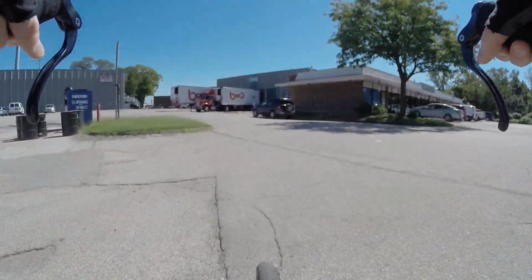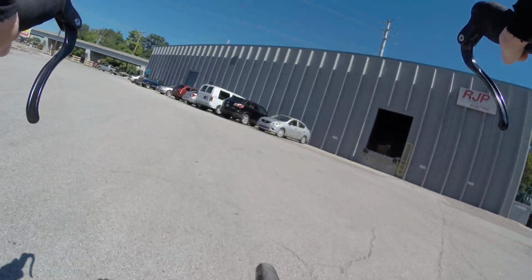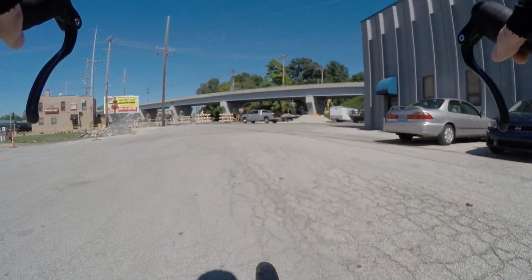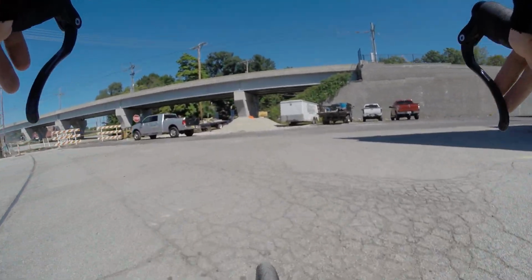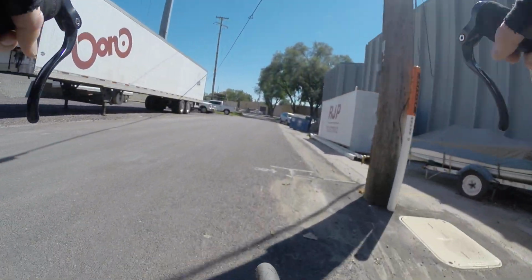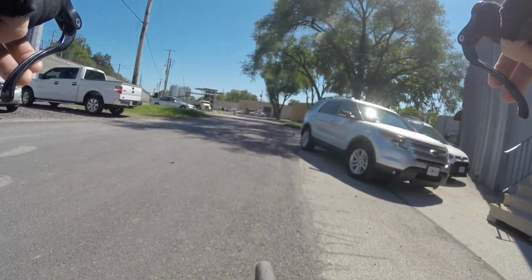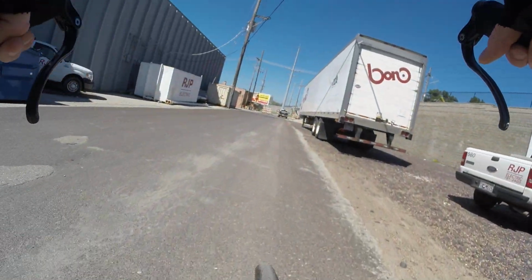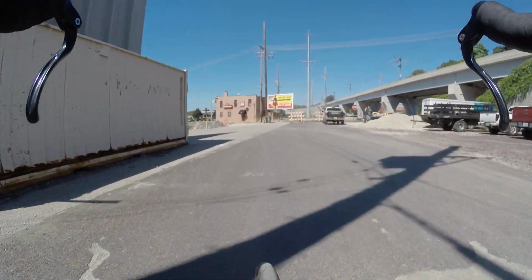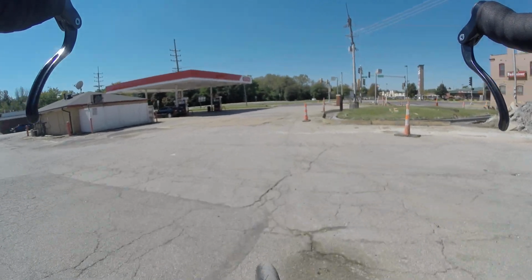Gas station. Let's go back this way. See, there's all this construction right there. What is going on? I can't get through. I'm going to have to turn around. Let's make another pass. Easy, BikeBlogger. I see the road is gone up ahead. Make a left. Gotta get back on the road here.